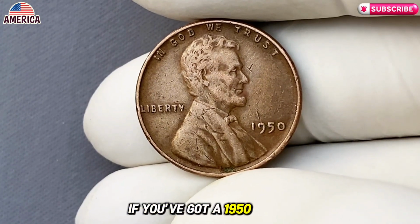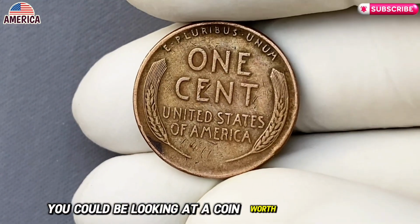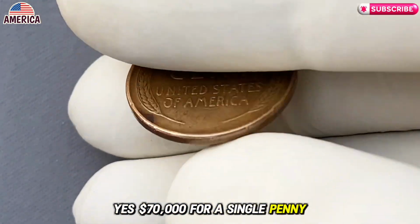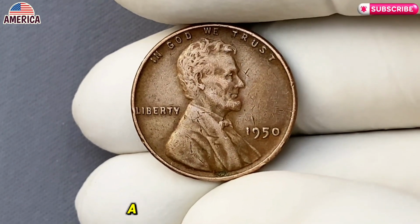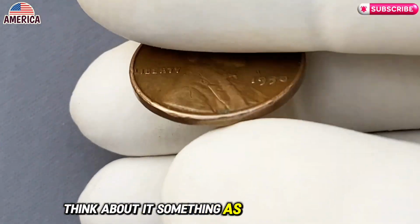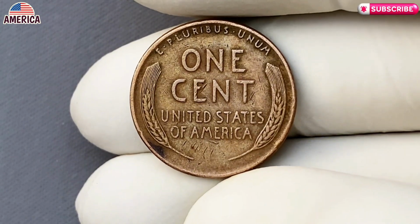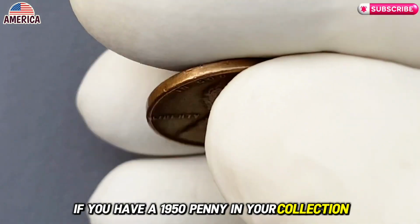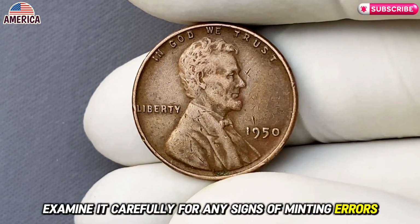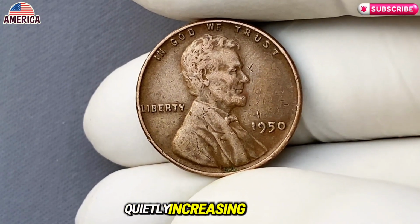If you've got a 1950 penny in excellent condition, or better yet, one with a minting error, you could be looking at a coin worth up to $70,000. Yes, $70,000 for a single penny. Can you imagine? A small piece of currency, so often overlooked, could change your life. Think about it. Something as simple as a penny could be worth more than most people's entire savings or even more than a car. If you have a 1950 penny in your collection, it's worth taking a closer look. Examine it carefully for any signs of minting errors, or see if it's in mint condition. You could be holding on to a coin that has been quietly increasing in value over the years.